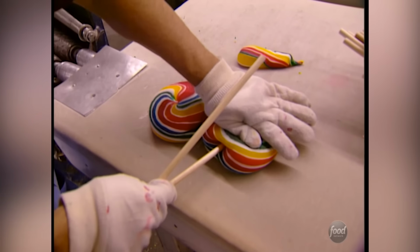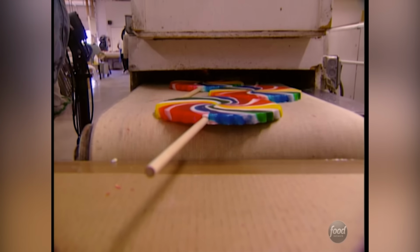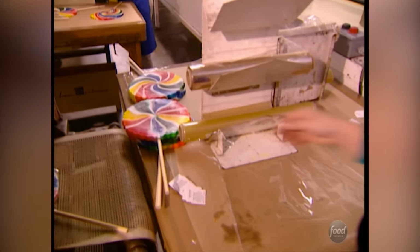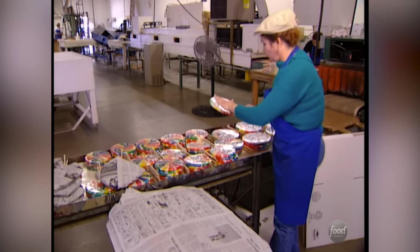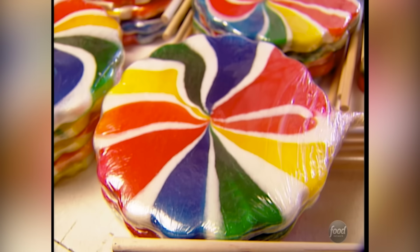Next, the rope is cut into large balls and a stick is pressed in while it's still warm. The ball is then stamped into Kendon's classic sucker shape. After riding through a cooling tunnel, the pops are wrapped up and carefully packed into boxes. At 2 pounds apiece, eating an entire psychedelic pop takes a super-size appetite.